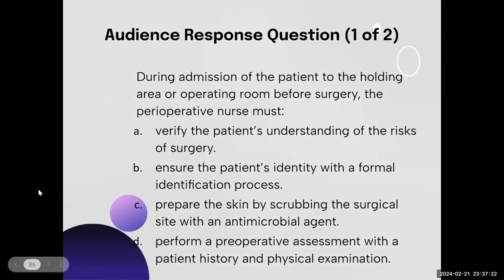And so a couple of practice questions here before we go. During admission of the patient to the holding area or the operating room before surgery, the perioperative nurse must, what must we do? We must verify the patient's understanding of the risks of surgery, ensure the patient's identity with a formal identification process, prepare the skin by scrubbing the surgical site with an antimicrobial agent, perform a pre-op assessment with a patient history and physical examination.